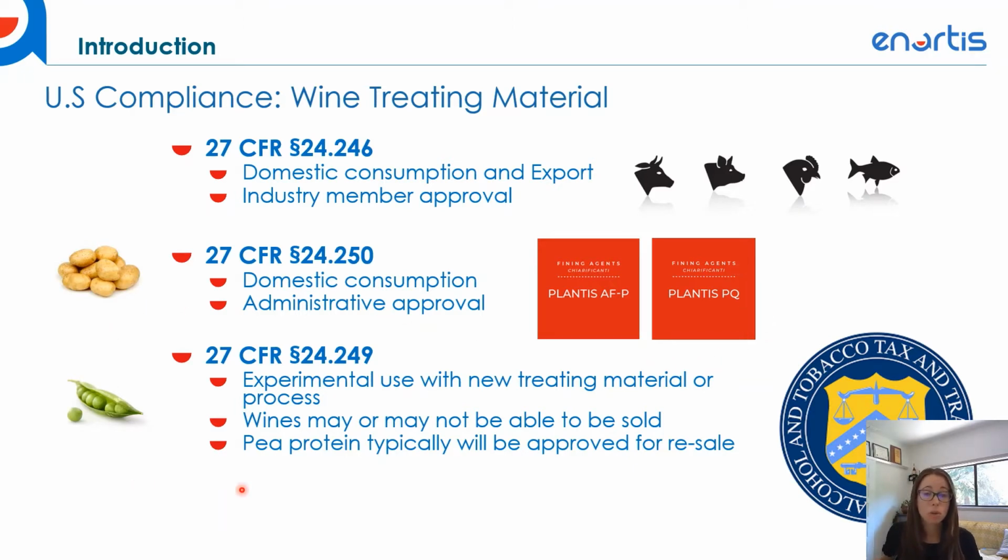Now that brings me to 24.249. So this is actually for experimental use with new treating material or a process. Now, the TTB requires that you submit an experimental use letter, and there are some different rules associated with that. And depending on their approval of the experimental letter, wines may or may not be sold, and it's important to keep these wines separate, of course, during the experimental process. And from what we've found, there have been many clients who have been submitting pea protein experimental use letters, and they have been getting approved under continual good use.